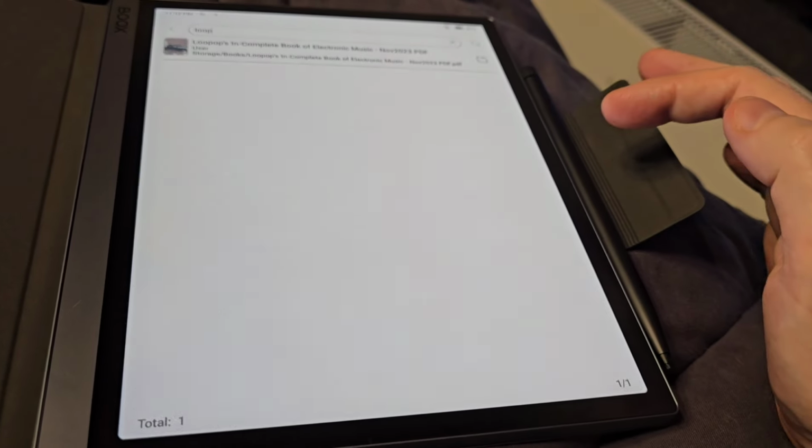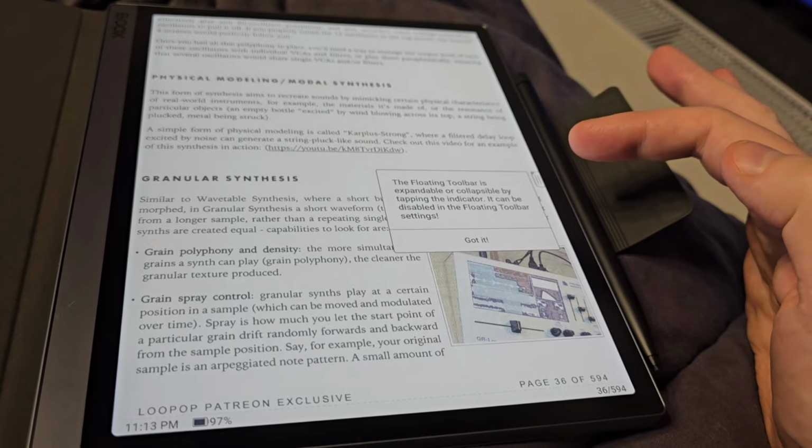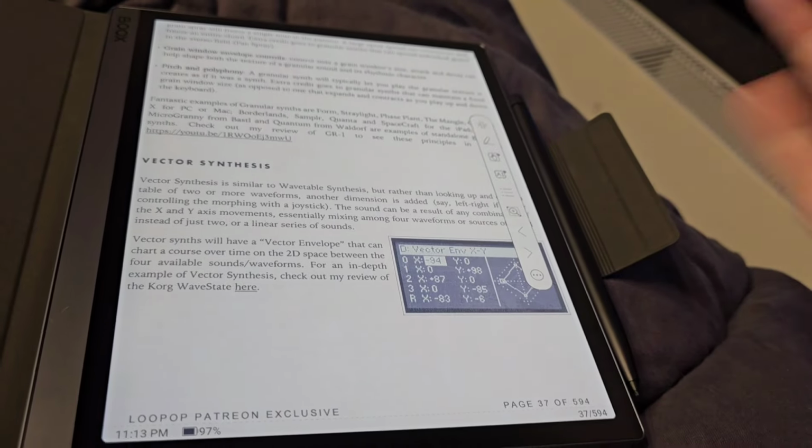Whoopsies. That was a back button. I wanted to tap this thing. The floating bar is expandable or collapsible by tapping the indicator. It can be disabled in the floating toolbar. Got it. Okay. Oh, okay. So there's a little bar of things like that. Sorry, I'm still learning this tablet.